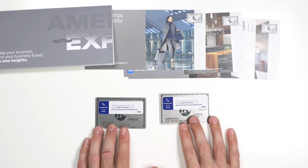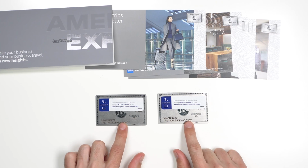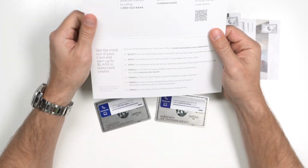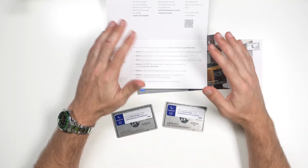So this is the Amex Platinum cards, the Travelers Agency. I'm currently working on the website, haven't launched that yet, but that's what it's going to be, and you'll get to see that in action. And if you're ever interested in a flight, please reach out to me on Instagram, etc.